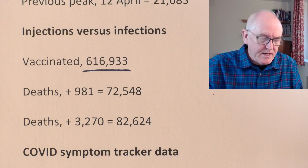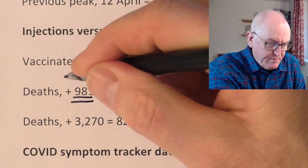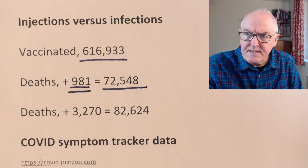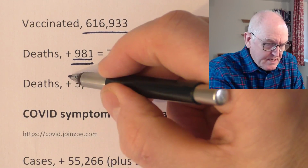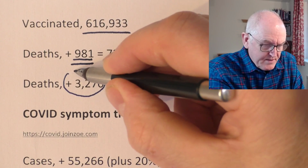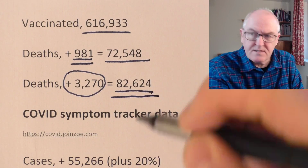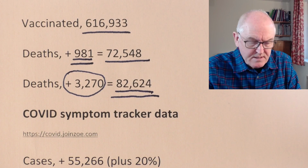So deaths in the UK, again, I think that number's slightly inflated by delayed reporting over Christmas, but 72,548 deaths within 28 days of a diagnosis. This is the addition in the last week for the data that we have on the official number where COVID is mentioned on the death certificates. So again, by both modalities of measurement, the increases are significant.